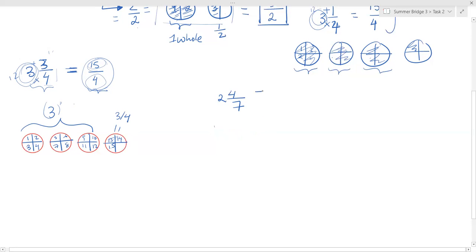2 and 4/7. What's the improper fraction? We'll do 7 times 2, right? 7 times 2 is what? 14. 14 plus 4? 18. Okay, and over what? What's my denominator? Denominator is going to be still 7. My denominator never changes.